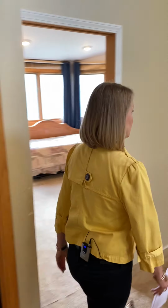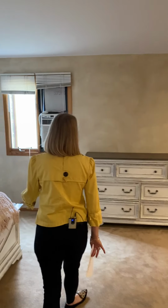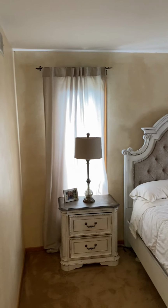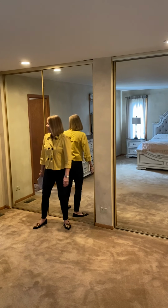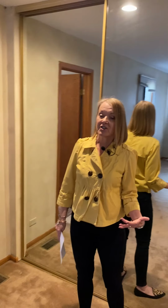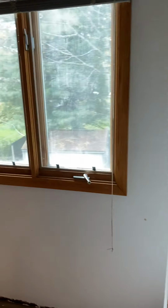Next, we're going to walk down to the master bedroom. Master bedroom has windows with a view out to the beautiful backyard. This is a huge bedroom. And look at the size of these closets. I look like a midget standing here. They go all the way up to the ceiling. And then we're going to show you the master bathroom. The master bathroom had a construction project that was started but not completed, so go ahead and show that. So it's a project just waiting for you to finish.